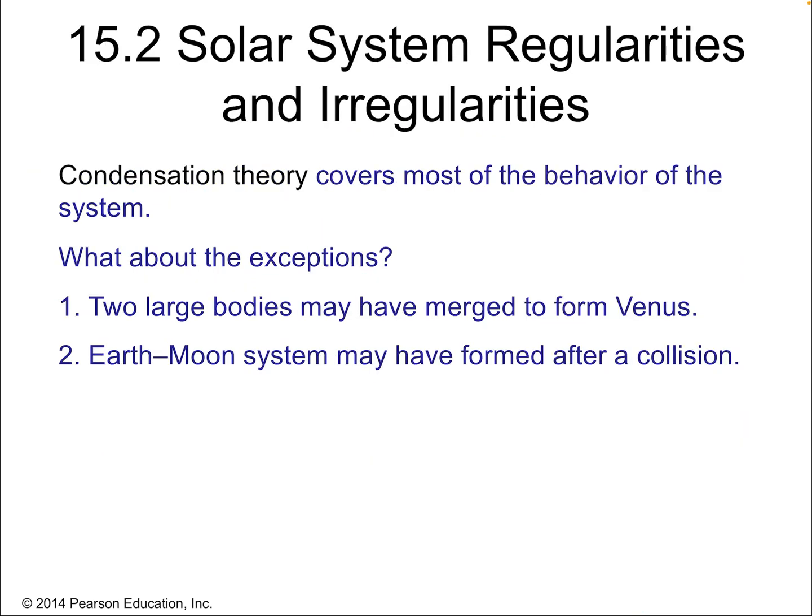Okay, so this idea of condensation theory is great and it's a wonderful theory, but there's some behavior that it doesn't explain. Now, it does explain the broad strokes of planets being formed and is an important framework, but we have a lot of examples within our own solar system that don't quite fit condensation theory. Let's talk about those exceptions. So we're going to go over them.